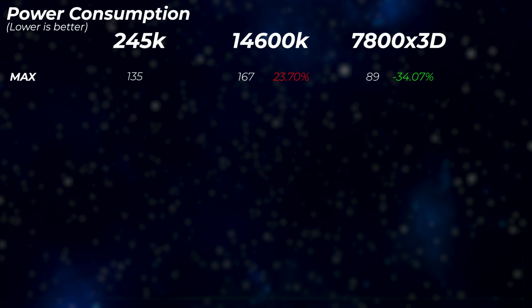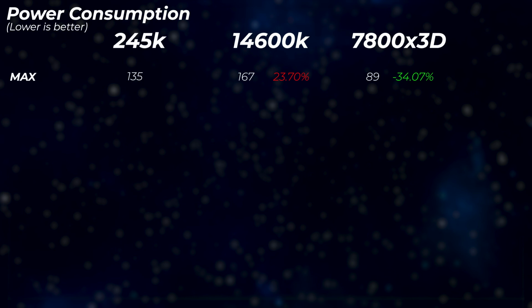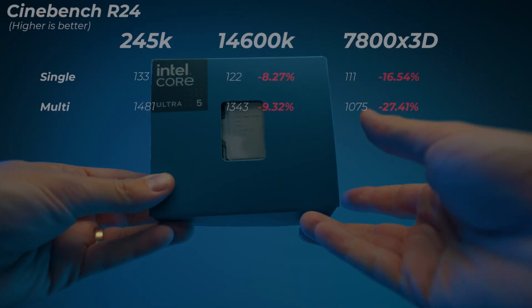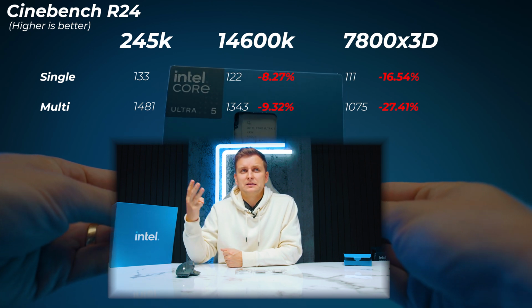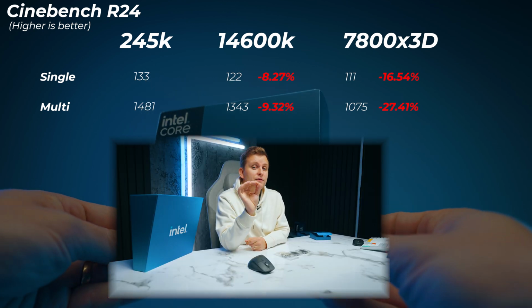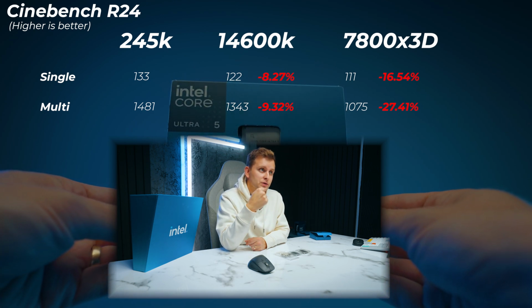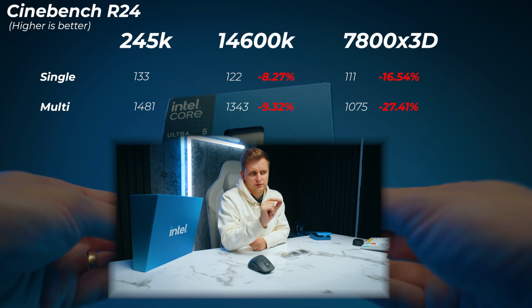The 7800X3D is pulling 89 watts from the socket, which is 34% less than Intel. That's quite impressive. So now, looking at the Cinebench R24 and the ultimate CPU performance, we can see that the 14600K is about 8.3% slower in single core score and about 9.3% slower in the multi-core score, which is very impressive because of the power consumption. Remember, we were about 24% lower power consumption, but about 10% higher in performance, which is really nice results, what we want to see.